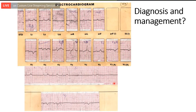Soda bicarbonate can also be used. So there are multiple ways by which you can bring down the potassium, and which will be immediately turned, especially in the patient who has got P waves disappeared, and they usually will have about 6.5 to 7, and these patients immediately require urgent treatment. Okay, yes.